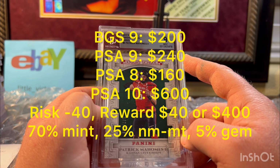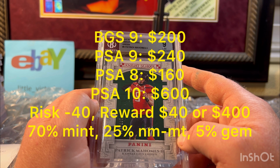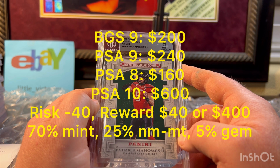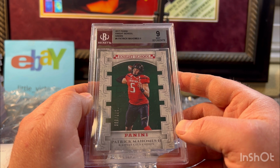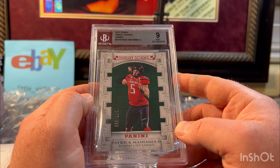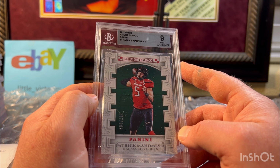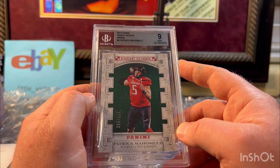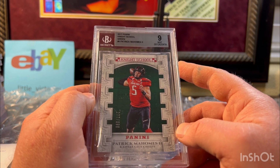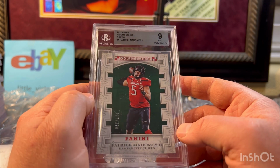that's like a $600 card at least, I would say. So risk, I would say the risk is it gets an 8. It would be down $40. And the reward, I think it just gets a 9, and that's only $40. But it has that outside chance at a 10, which would be a reward of about $400. So I would say this is a yellow light. Proceed with caution.